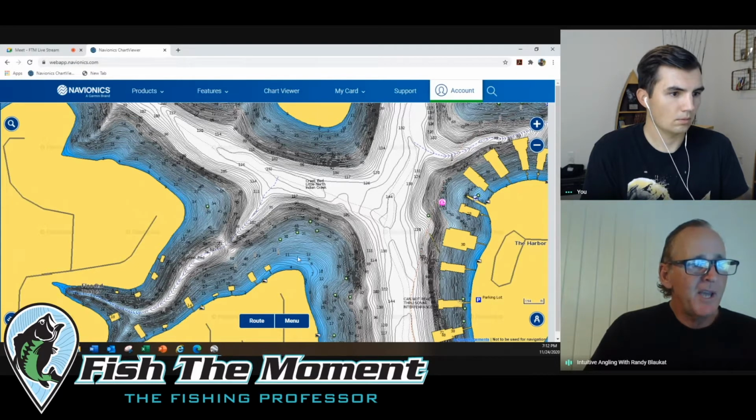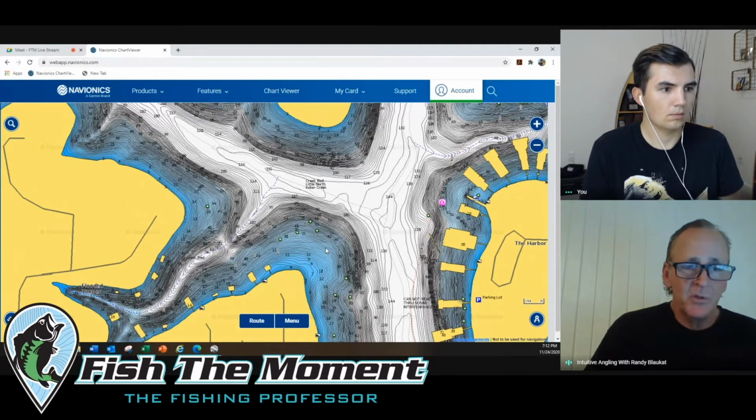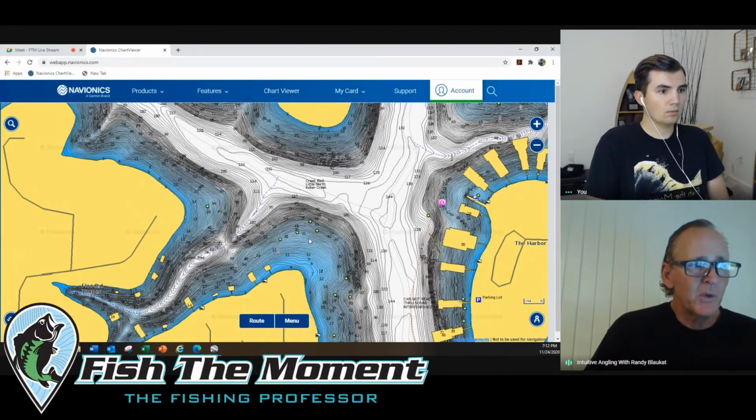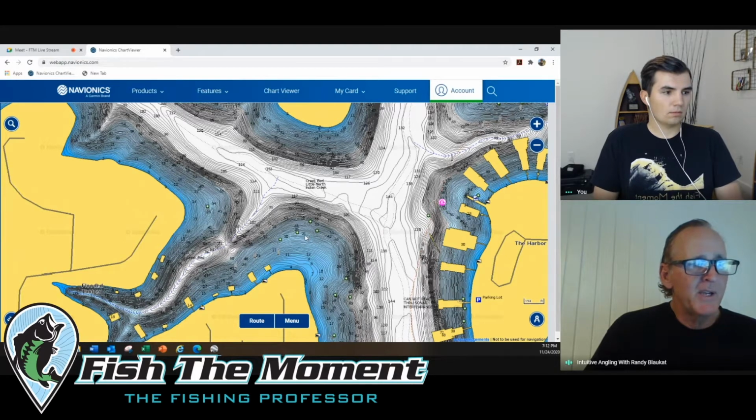Now, these same bass may move deeper out on these points on a calm, sunny day, even though the water temperature is the same. They'll maybe use that 15 to 20 foot zone on the bottom. Some of them will be out here in that 30 to 40 foot or even deeper, suspended out over the timber tops. That's the first thing I look for.